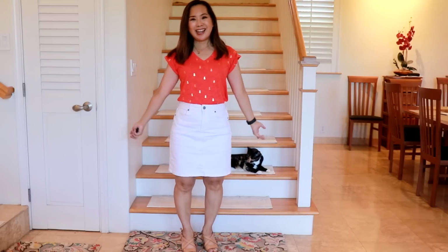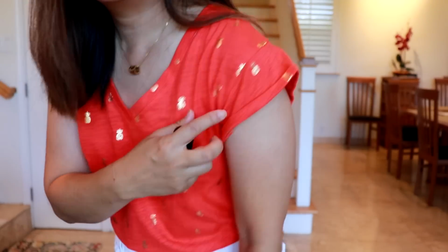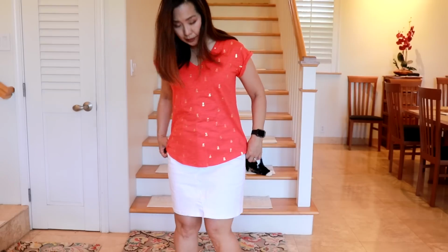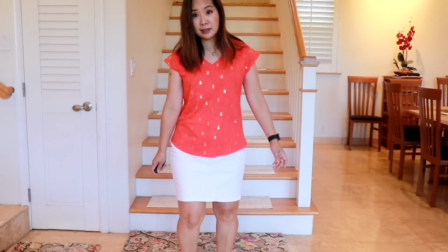Okay, so here is that pineapple top. I have it tucked into this skirt, and I think it's really cute. So you'll see up close what the pineapples look like. It's a V-neck. It has kind of a cuffed, is that cuffed, half sleeve, or actually cap sleeve. I've tucked it in, so if you were to untuck it, it looks like that. So yeah, this is cute. It is a size medium though, so I think this top must run a little small because it doesn't feel roomy. It's a more fitted silhouette. But yeah, cute and very bright. It definitely screams summer.